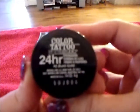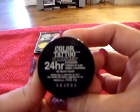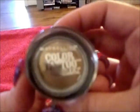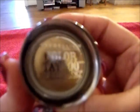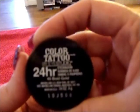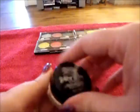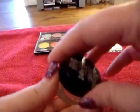And then the next one is a creamy eyeshadow, and it is called Color Tattoo by Eye Studio. It's a 24-hour wearing eyeshadow, and this one is the color gold. And the number is 45, and it is called Bold Gold. And it is by Eye Studio Color Tattoo. And these are really creamy eyeshadows. And I got this from my local general dollar store.